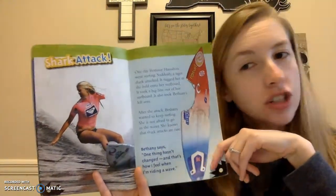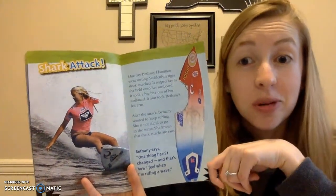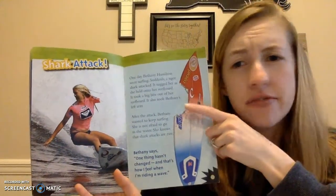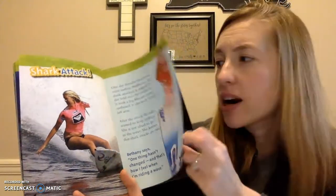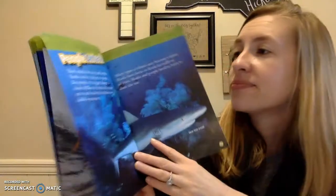So she knows that sharks are not something we need to be afraid of, and that she still feels comfortable going in the water even after she was hurt by a shark. These attacks are very, very rare and have not happened very often. So we don't need to be afraid either. Just like her, she's not afraid.